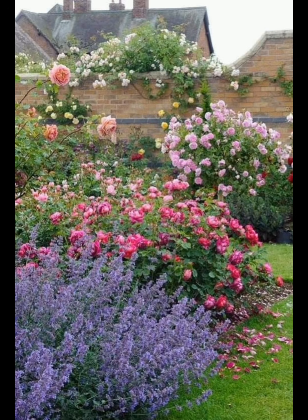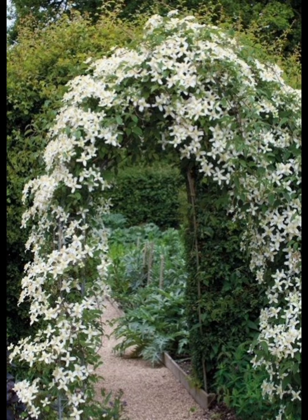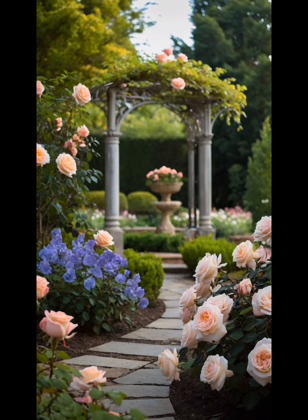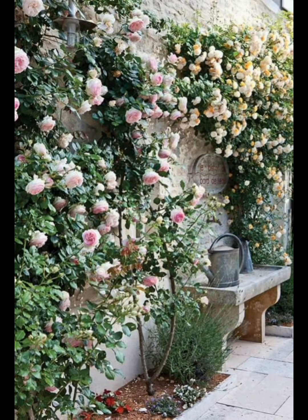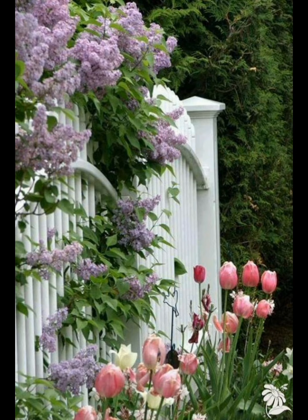Another most useful option for your garden is the allure of herb gardens. Herbs are not only practical but can also beautify your garden. Imagine stepping outside and snipping fresh basil or thyme for your meals. Here are some herbs to consider.